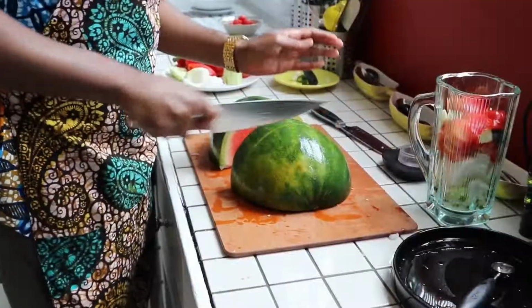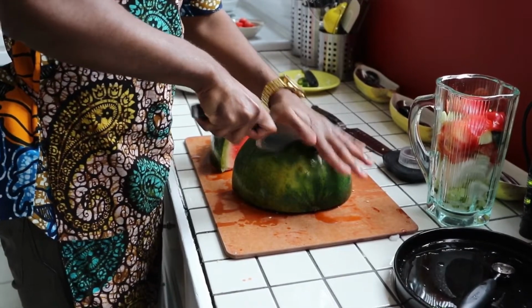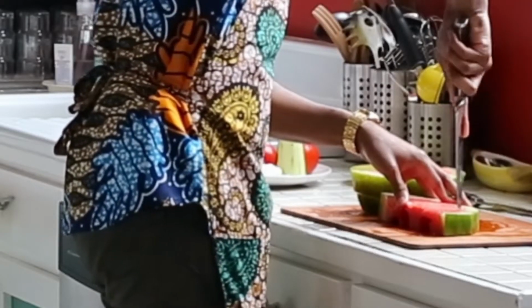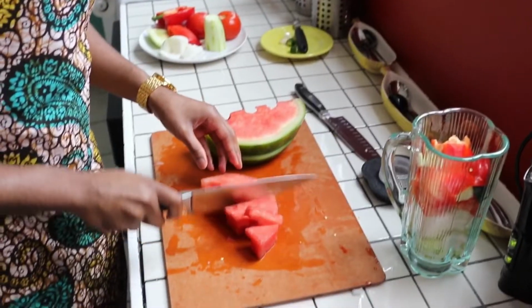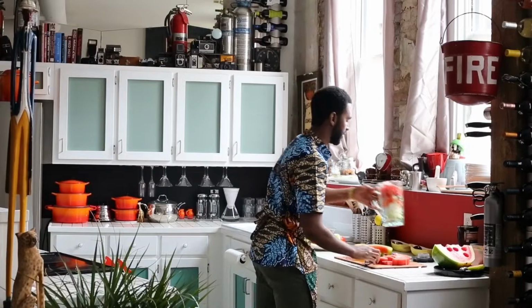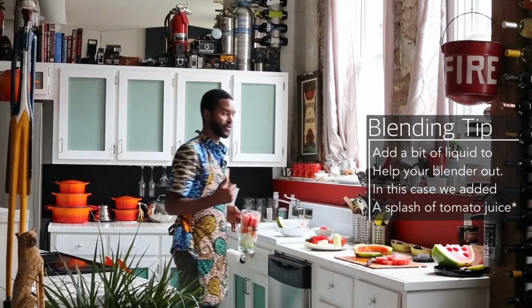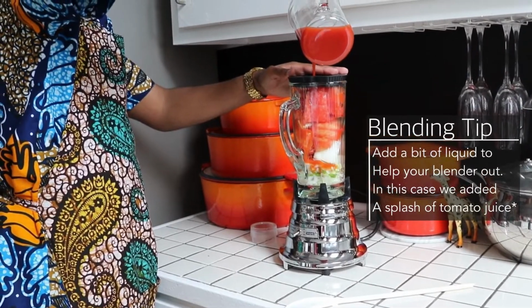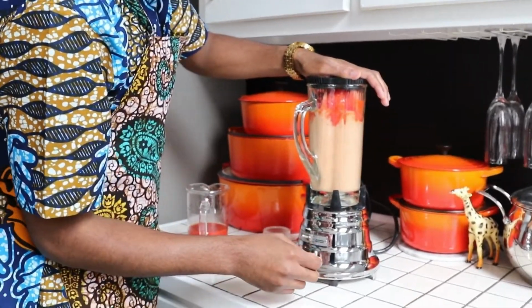Start to dismantle this. I don't want to completely discard our melon rind here because I'm going to use this in another application. And I'm going to use about this much in our first batch. The only other thing I want to add here is just a little bit of fresh herbs. So I'm going to toss some parsley in here. I'm going to add a bit of juice just to start this blending.